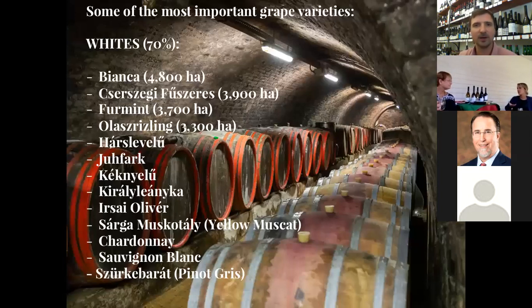I'll talk about the grape varieties a little bit. First, the white. The number one white grape, the most common Hungarian grape, is called Bianca. I was also shocked to hear that because I never had wine from that. It's an aromatic varietal grown in the Great Plain, and it's probably turned into bulk wine more than anything.